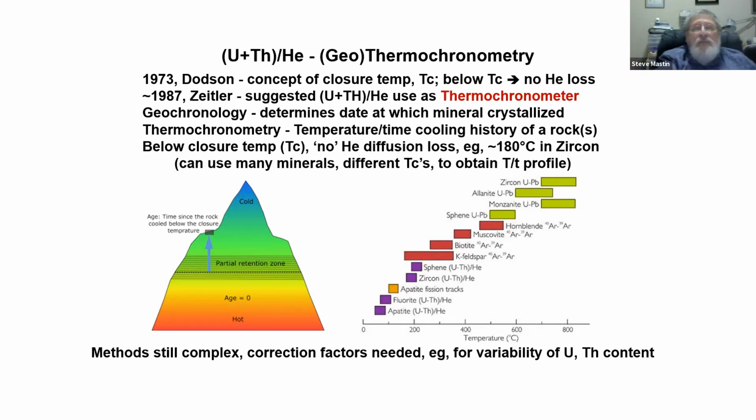But the important thing is that in the case of zircon, there's no helium diffusion loss once you get below a temperature of about 180 degrees. And that loss is minimal until it gets higher and higher until you get to a temperature of about 240 degrees, and then all the helium just goes away. All right, so basically what we're looking at is the little picture on the left. We measure in the rock the time since the rock cooled below that closure temperature, TC. So what does that tell us?